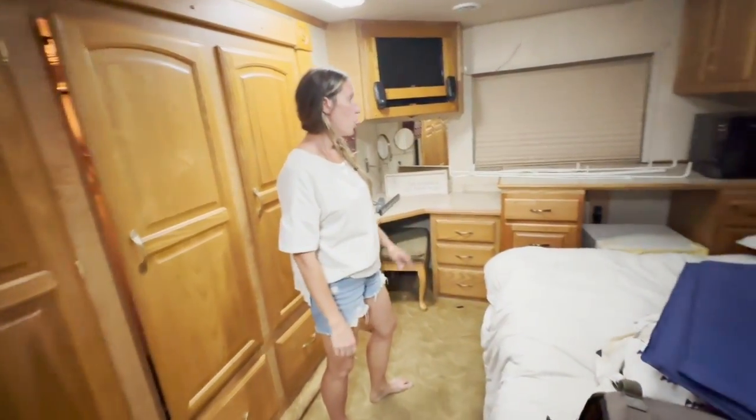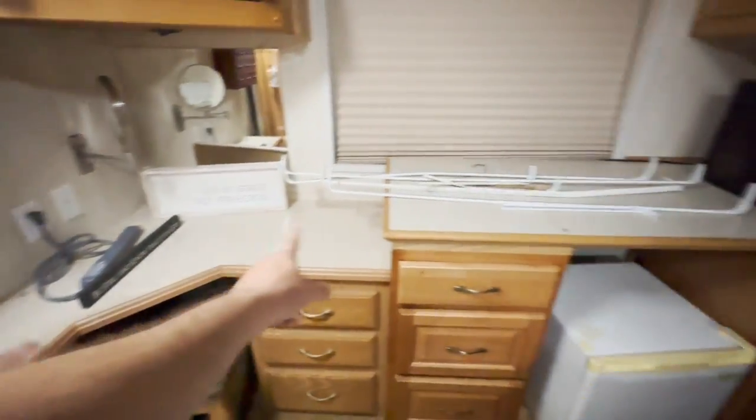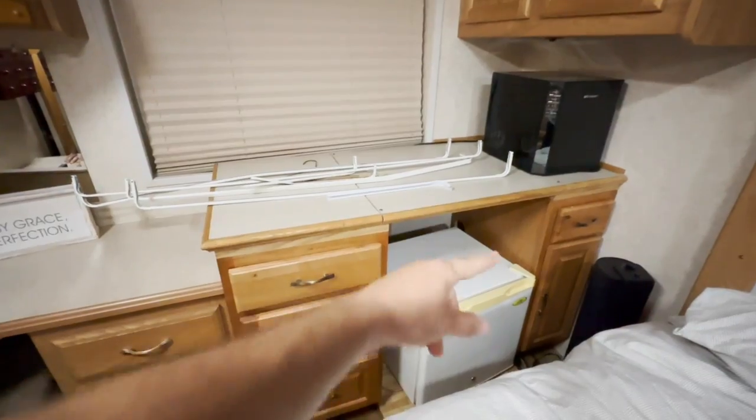Don't know, but he also added all this in the back. Or maybe it was just this one. I'm not sure. Only that one. But he added plumbing in the back so that he can do washer and dryer. So we're probably going to take all that out so that we have this room.